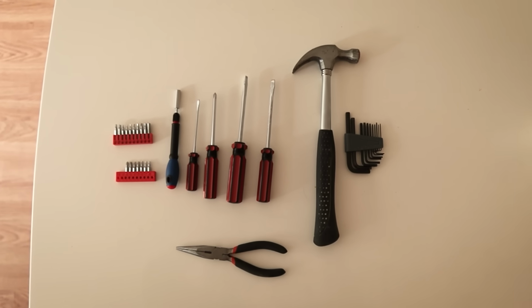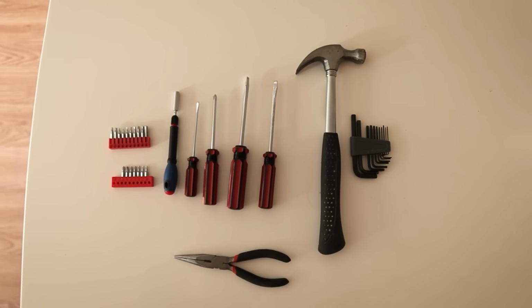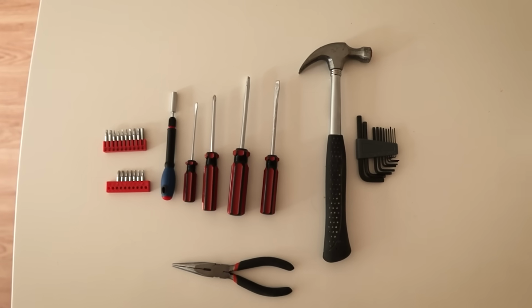Number 11, toolbox. Now, a toolbox can be quite pricey if you want to go all out, but for the basic tools to open, fix, and assemble things, you don't have to pay that much. Just a basic set of a hammer, screwdrivers, some hex keys, and maybe pliers will go a really long way. You might not use these tools often, but when you do, you will definitely thank yourself because they will avoid a lot of headache and stress if something breaks or something needs assembling.